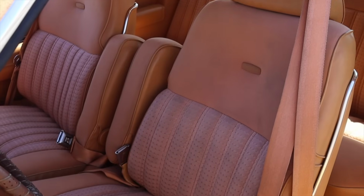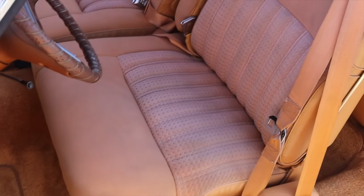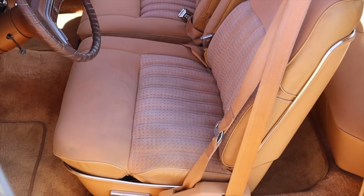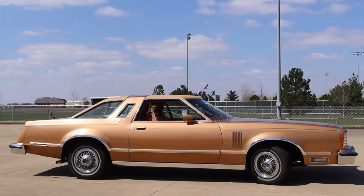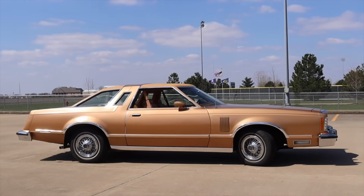I also just love this interior color. It is brown on the outside, brown on the inside, which is just so 70s. I love this. This is a walking billboard of the 70s. However, this is a big coupe, so we do have back seats. So let's go do a backseat review.